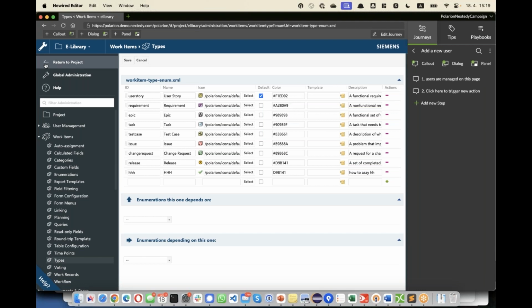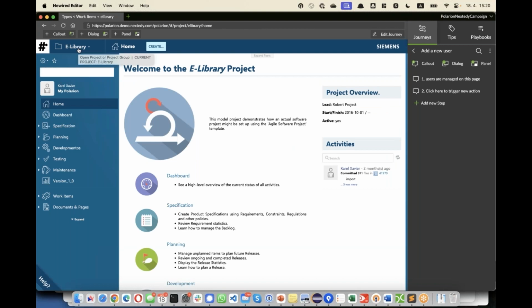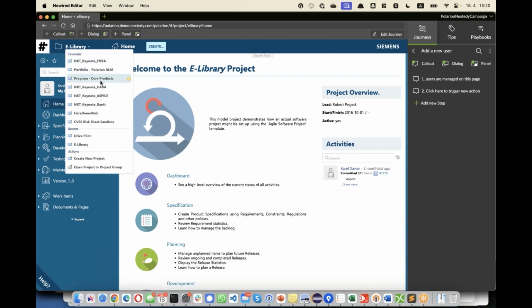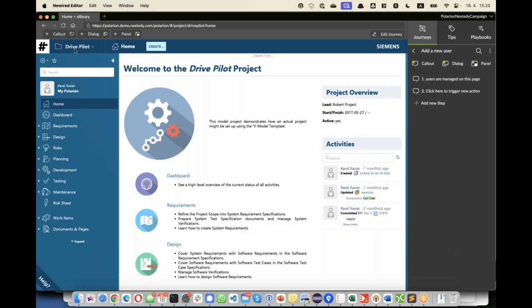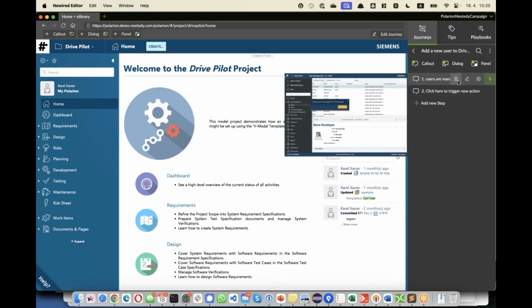But now, what if I want to have a journey that adds a user to the e-library project, not to the current project, but to the e-library project? Or let's have it even better. Let's say I have my Drive Pilot and our journey add a new user. Let's rename it to add a new user to Drive Pilot project. You want to make sure that when this journey is executed, it doesn't run in the current context, but it is really global. So the context is static.